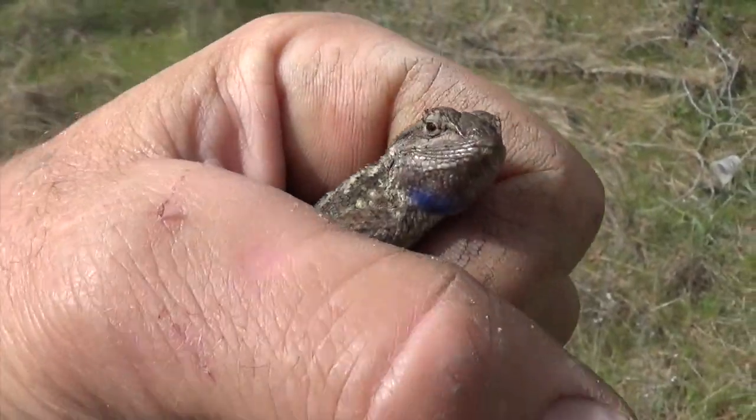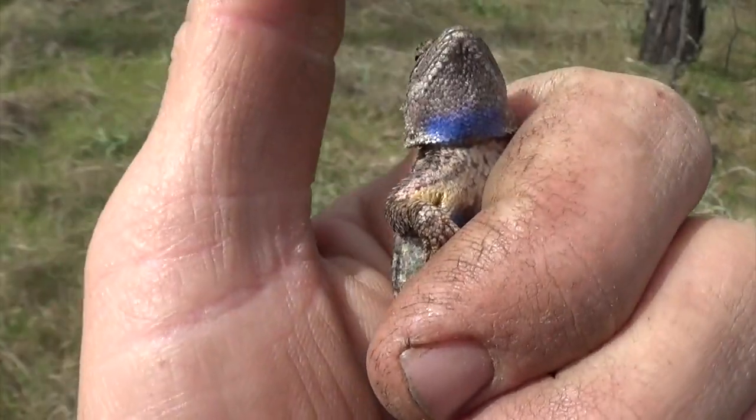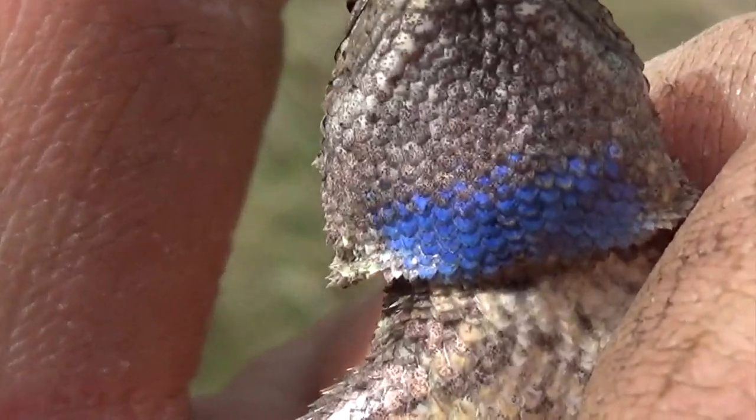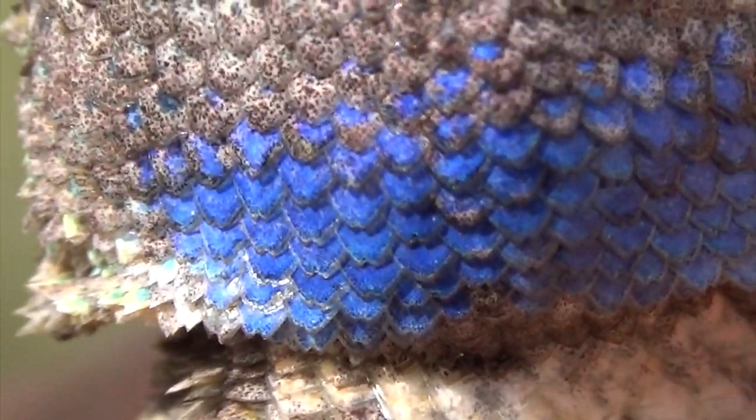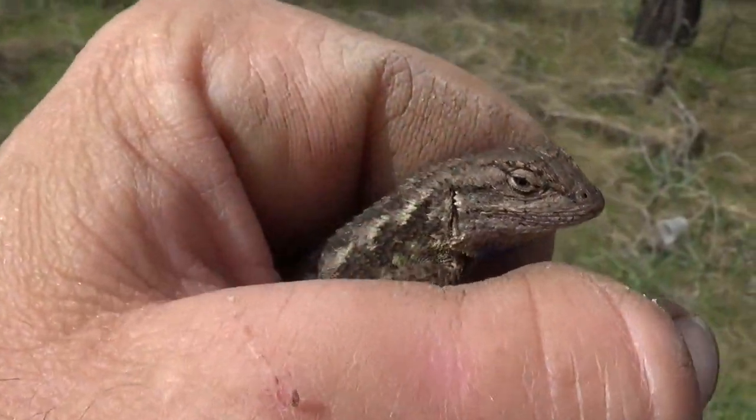Okay, just caught this guy. I wanted to show him to you. This is a California bluebelly. They might be in other places, but that's how I know them. Called a bluebelly here. You see the blue? That's why. I'll show you his underside here in a second too.